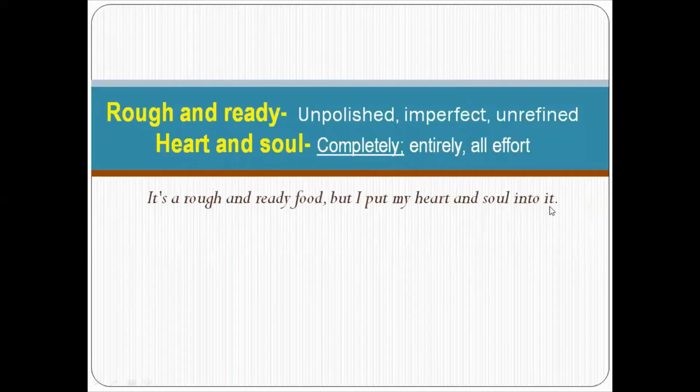So I completed it by putting in my effort. So she entirely did something to cook it. She did it with heart and soul, by completing it with her efforts. So it's full of effort, entire effort.